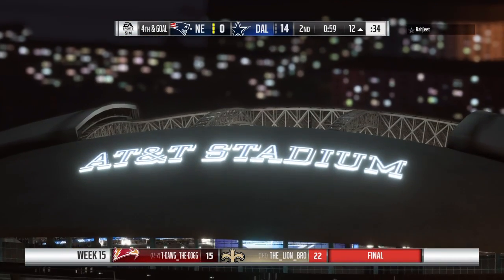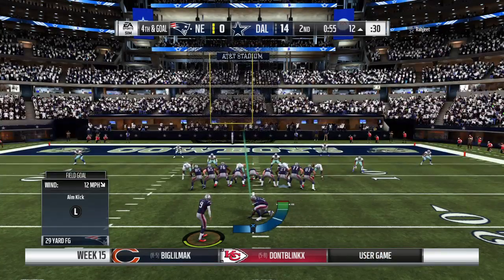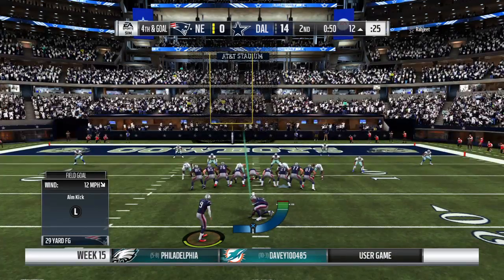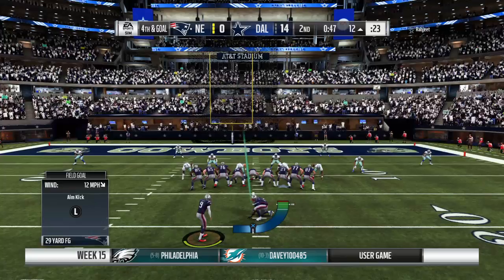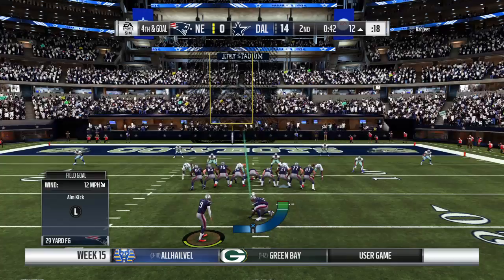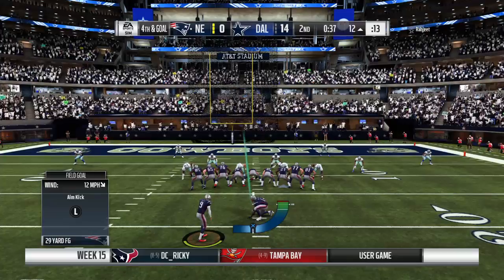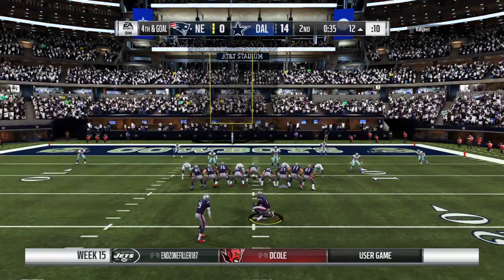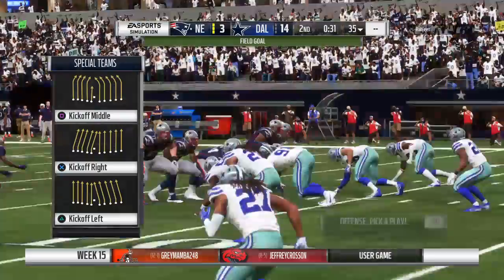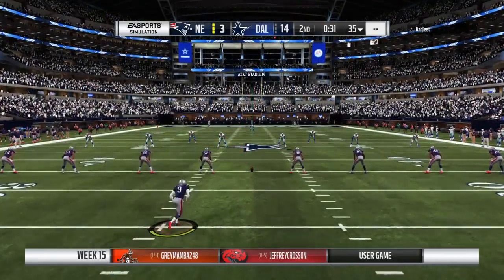Now I would be surprised if they go for it. 3 points is not ideal. It's not what they want, but it's still only the first half. Take the 3 points and move on. And Santos able to put this one up and through. It's good. And they will get themselves on the board here at 14-3.